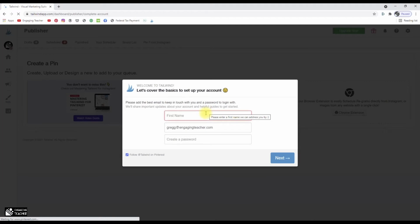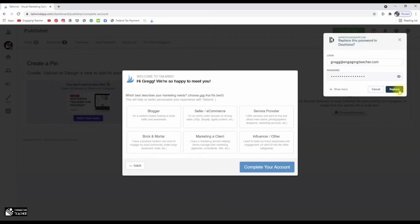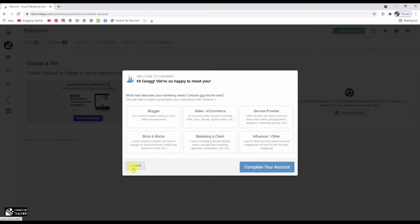So now it's going to ask us just for your first name, and then we'll create a password. Now it's asking, what type of business are you? Are you a blogger? This would be if the sole purpose of your website was to blog, to have people come look at your content so that they would see the ads, and that's where you would make the revenue. I think that's the main idea.